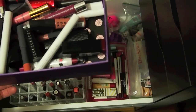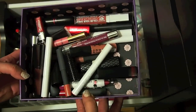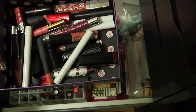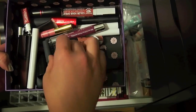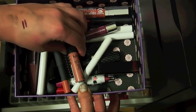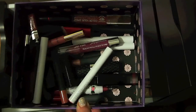Okay, so I'm going to save some and then put the ones I don't want to save up here. I had already been thinking about this, so I might go a little faster than I was before, but I am going to declutter my NYX Soft Matte Lip Cream because I really don't like the formula.